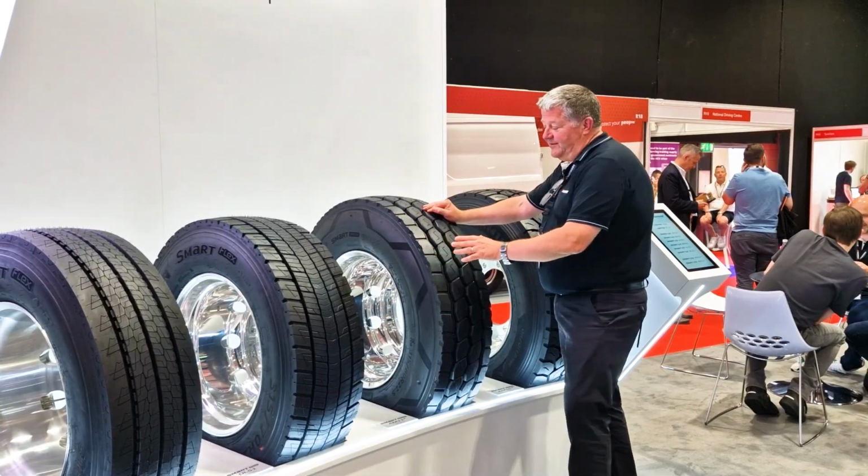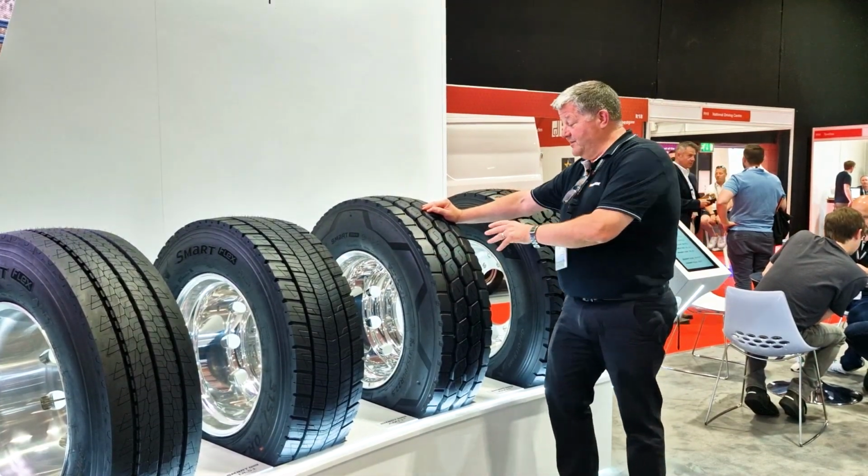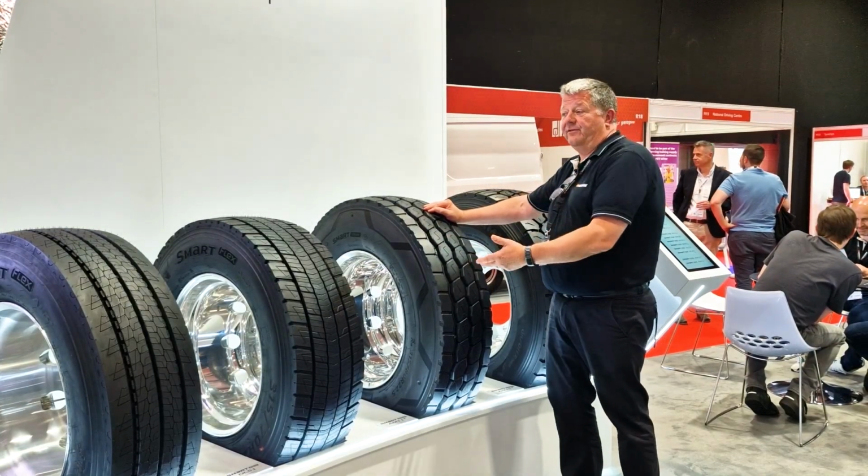So we've done that in the 315/80. It's a common size for the front steer, but also it's quite all applications. So it's quite happy on the drive axle, happy on the front.